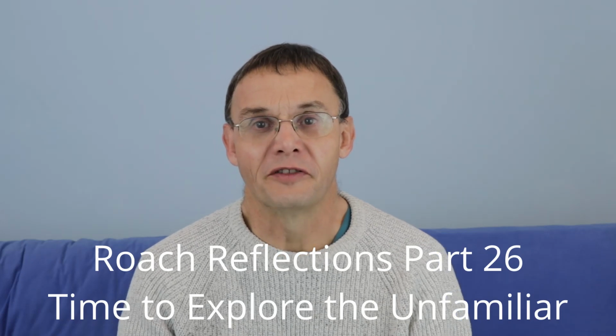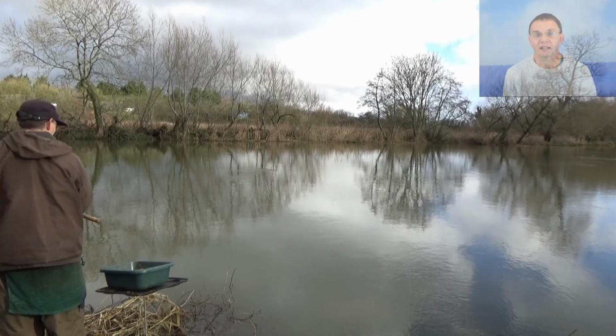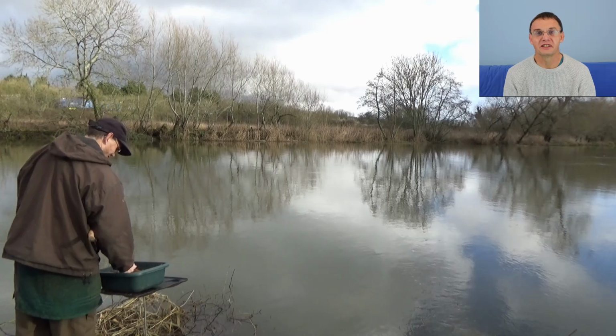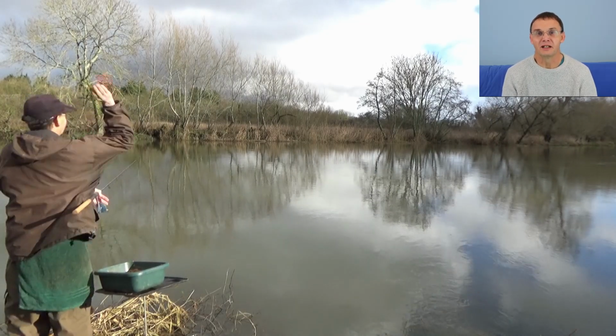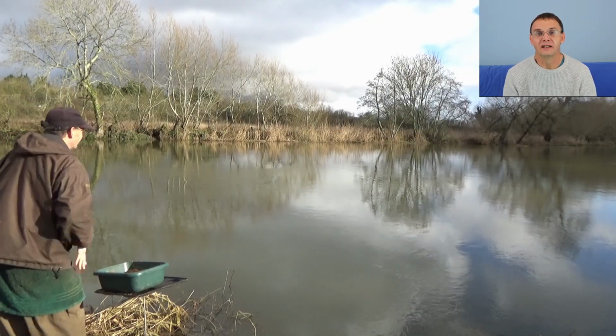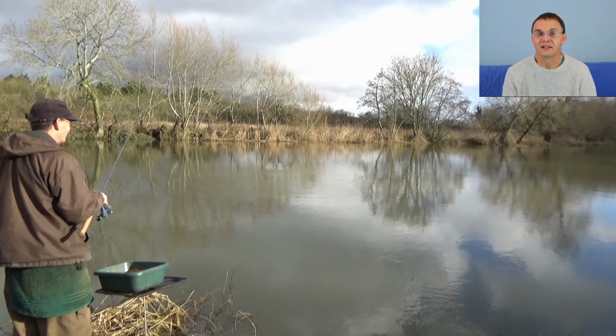Today in Roach Reflections I want to talk about exploring new swims. In this lockdown I'm restricted to my local stretch of the Dorset Stour, which isn't very far away, and that gives me a mile or so of river to fish, and fortunately for me that's a deep slow stretch that can take a lot of extra water.